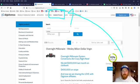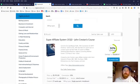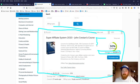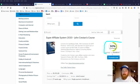Sorry, I kind of skipped over that. You go to the marketplace, which shows up on the page, and then you type in my last name into the search bar. Now, this will bring you to my course, the Super Affiliate System. It says the earnings are $2,000. I'm not sure why that is. The earnings are actually $500 per sale from this. It is a $1,000 training course, and you get 50%, I get 50%. Okay, that's the way it works.